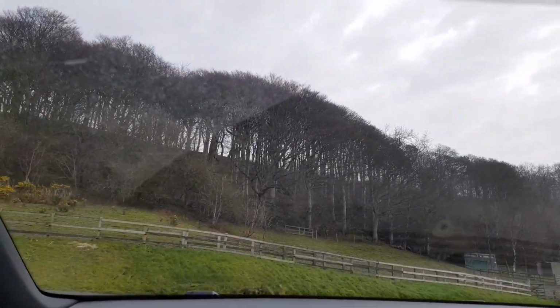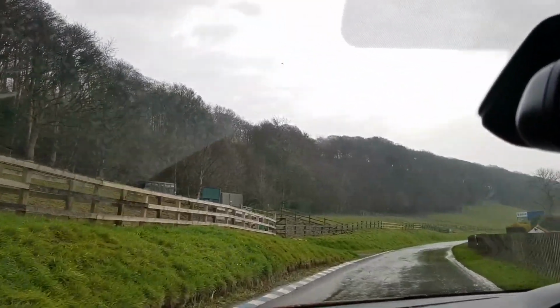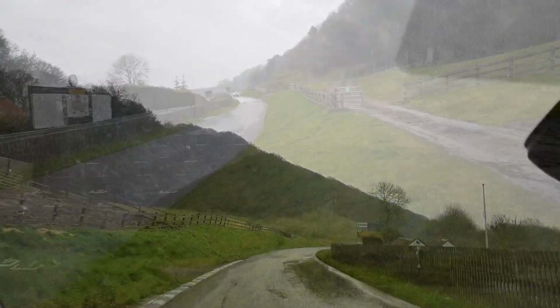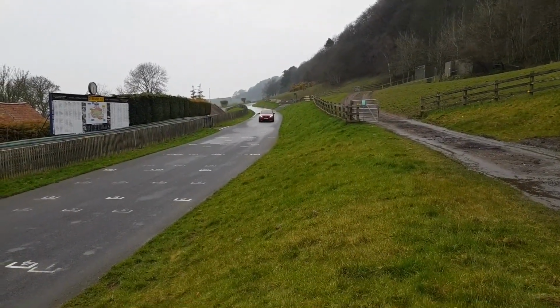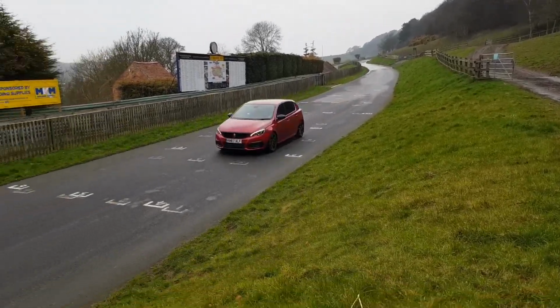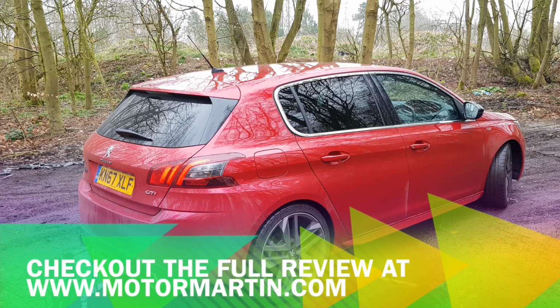Overall, Peugeot have taken the already brilliant 308 GTI as was, and along with the rest of the range, made it even better. Everything about this car shows the duality that a hot hatch should offer: everyday driving, shopping, school run, commuting, and then at the press of a button you have a proper sports car, and it's still got a decent sized boot. Fantastic.